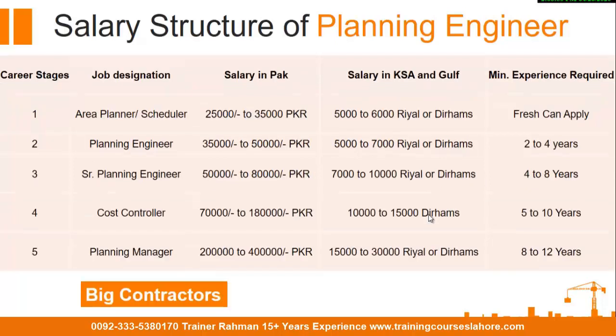The training which I will provide will be of senior planning engineer. You will work directly as a senior planning engineer. For example, if you are a fresh graduate and you do this course, you will be working as a planner or scheduler, but you will not need 2 to 4 years to become senior planning engineer. You will reach here in 6 months to 1 year.